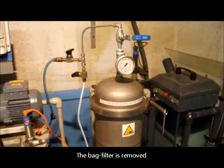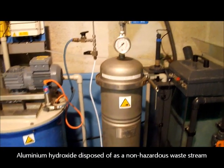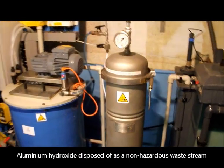The bag filter will then be removed and the aluminium hydroxide either recovered for smelting or disposed of as a non-hazardous waste stream.